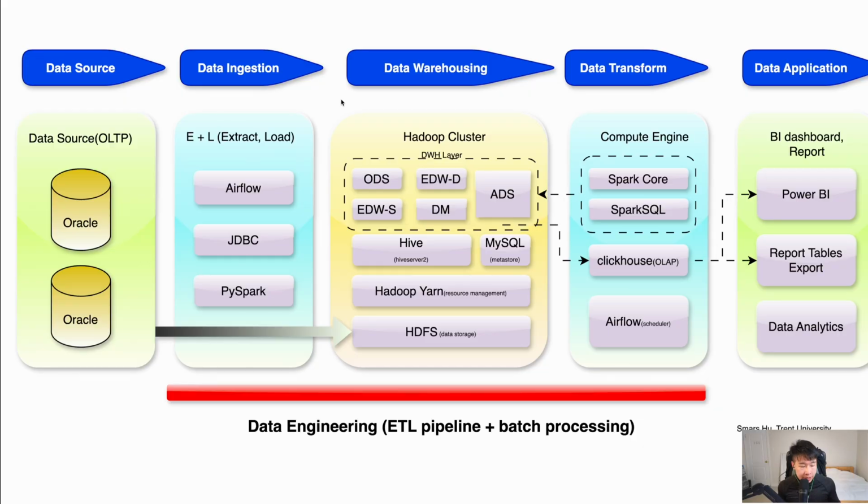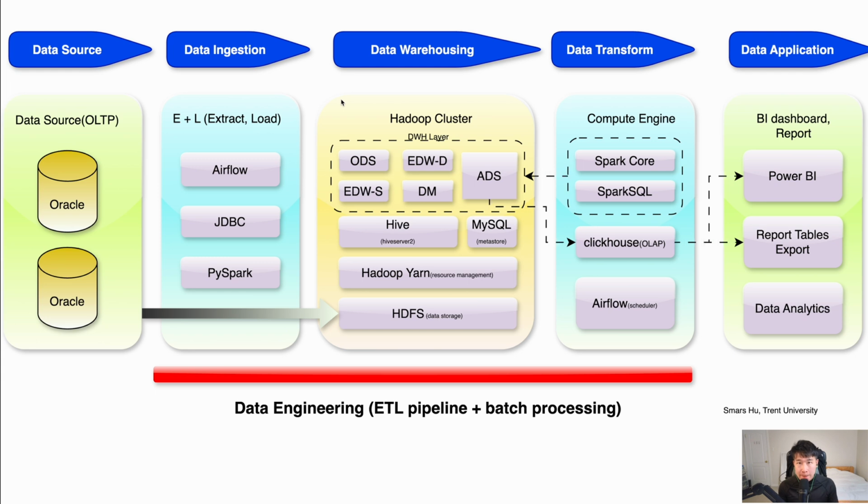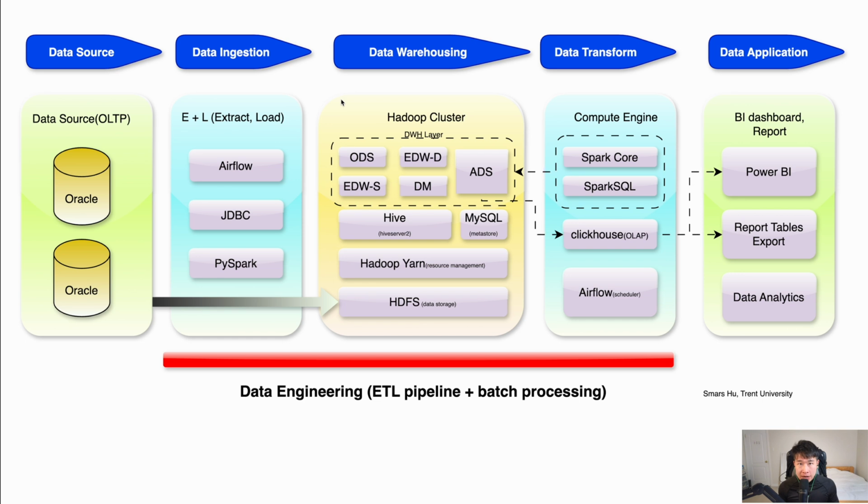Okay, in many companies, the big data team mostly works with the batch processing of historical data. Usually, there are complex job schedules running every night. First, data is extracted from the business databases like MySQL, Oracle, or other relational databases, or maybe from logging systems or APIs, and loaded into the data warehouse. And then the batch job starts.